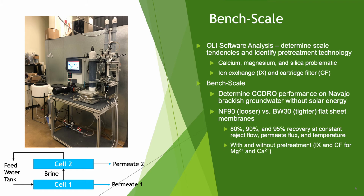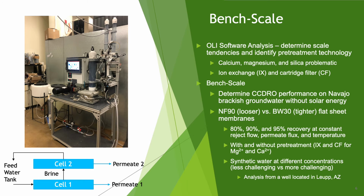I tested with and without pretreatment of ion exchange and filter. I made and used a synthetic water solution to mimic the groundwater from a specific well located in Arizona. Therefore, I was also able to test with different concentrations from less to more challenging waters.